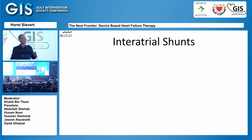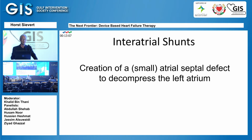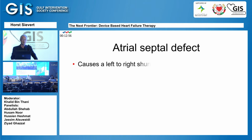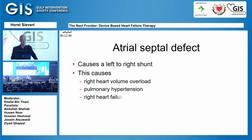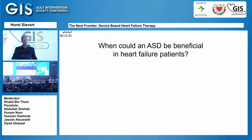Second group of interventions to treat heart failure, and I cannot cover everything here, are interatrial shunts. Creation of a small atrial septal defect to decompress the left atrium is the concept. It's a new concept for patients with systolic or especially diastolic heart failure. You know, an atrial septal defect causes a left-to-right shunt. This causes right heart volume overload, pulmonary hypertension, right heart failure, all not really good in patients who already have left heart failure, but there may be exceptions.